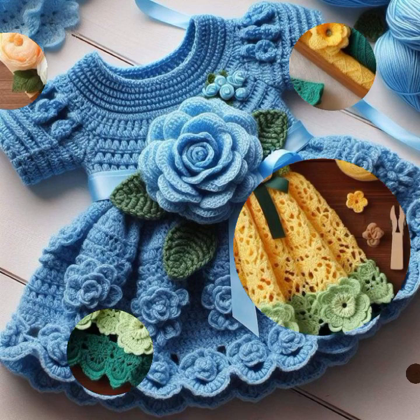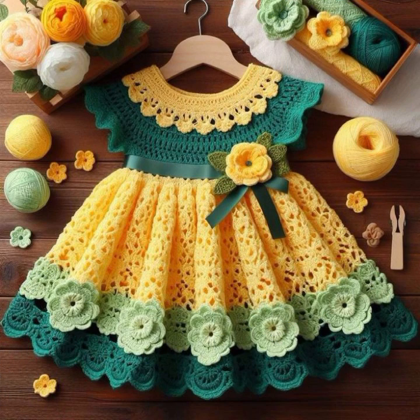Most beautiful, most trendy designing ideas.